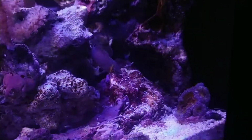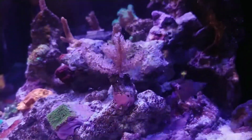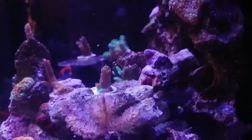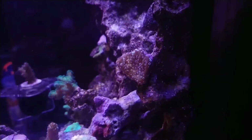Also, let's see, there he is. He's actually making his debut. He's really shy by nature. He's getting used to me, though. He's starting to come out when I'm feeding him. The Gorgonian's doing great. The Monopora undata over here is doing really well.